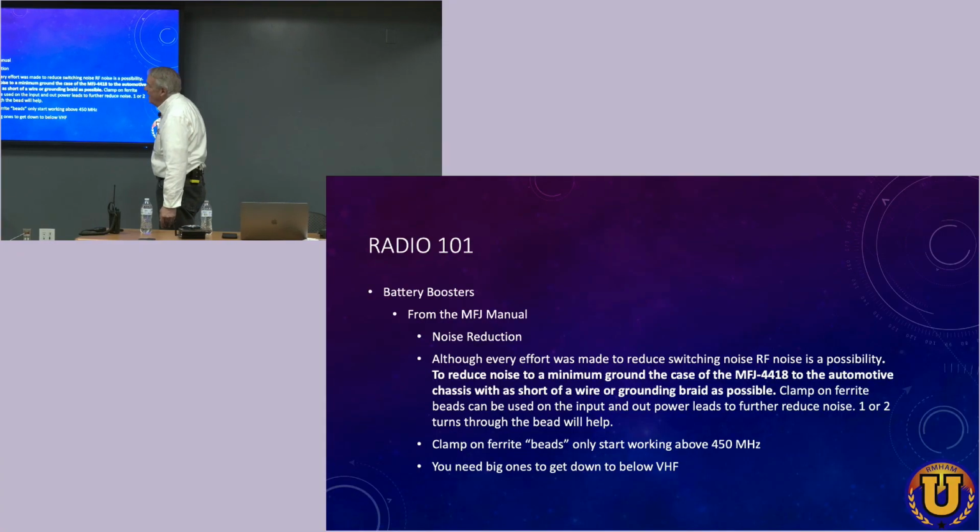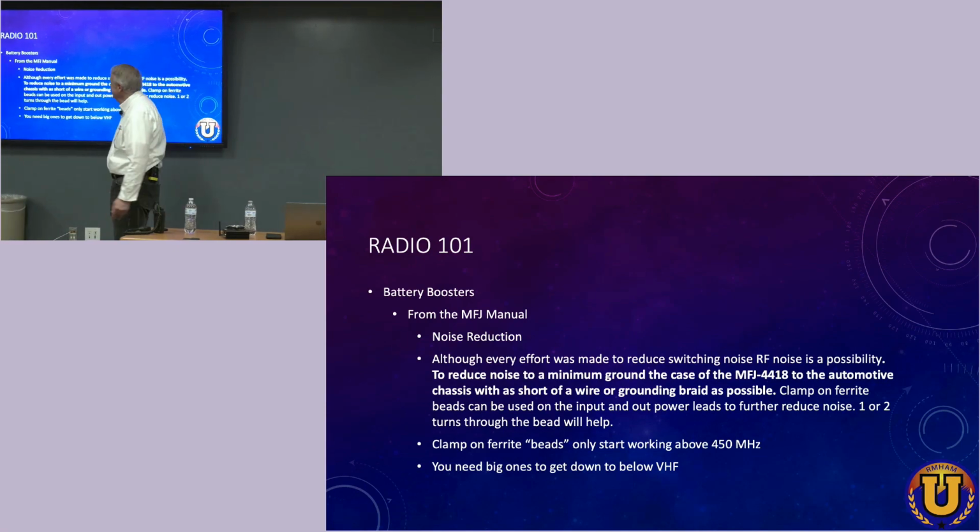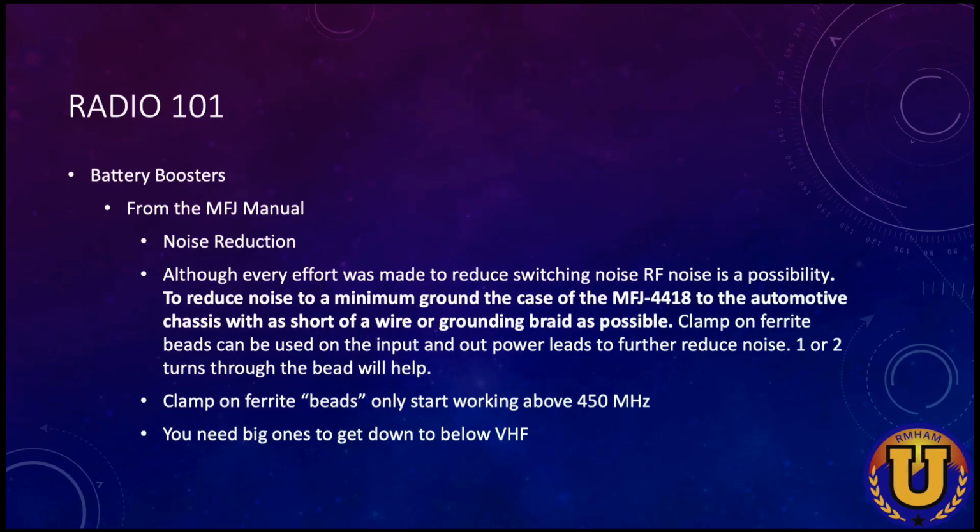This is from the MFJ manual on noise reduction. To reduce noise to a minimum, ground the case of the MFJ to the automotive chassis with as short of a wire or grounding braid as possible. So if you've got one of these bad boys, you don't want to run an 18-inch piece of wire between it and the ground. Why? Because 18 inches is a quarter wave of 2 meters. Okay? So that's kind of self-defeating because all that RFI is now running into an antenna, right?